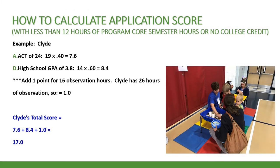So how do we calculate your score if you have less than 12 hours of program core semester hours or no college credit? So maybe you're coming out of high school, or maybe you've had very little college, or maybe you've had a lot of college, but just not 12 hours of our program core semester hours. So Clyde would be an example of that.